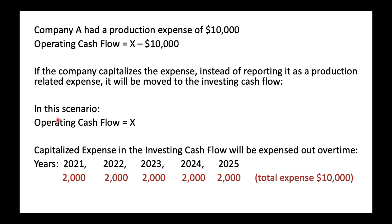So in this case, what happens is operating cash flow remains X because this $10,000 has been moved to investing cash flow, because this expense, which was originally related to production, has been capitalized. And what a capitalized expense is, it basically means that it will be expensed out over time. It doesn't go out in bulk at one point. So what the company does is it actually shows this loss of $10,000 gradually across different years. So here you can see it can show from 2021 to 2025 a depreciation of $2,000 each year, amounting to a total expense of $10,000. And investors are always looking at this number, operating cash flow. If a company reports strong operating cash flow, they're always attracted to this company.